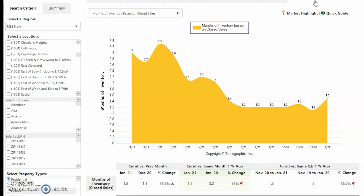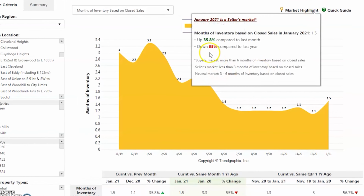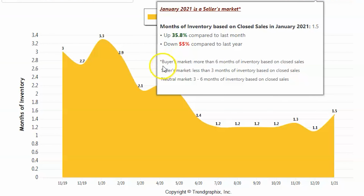All right, next, let's go to the months of inventory. This basically tells you how many houses are on the market currently. So let's look at the graph here. From around 3 months all the way down to 1.5 months. This is a huge shift in the market. This is not normal for Cleveland.